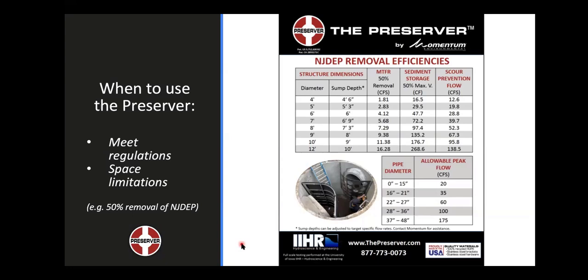Their scour prevention flow rate to not exceed that 20 milligrams per liter is twice of that, and that's what it was tested to. So 3.6 CFS. And now you look at what we have in the right column there for scour prevention flow for that 4-foot, we're at 12.6 CFS, which is, on average, instead of 2 times the treatment flow rate, about 8 times the tested flow rate. So there's a big difference when you're really targeting that scour prevention and you're testing those higher flows.